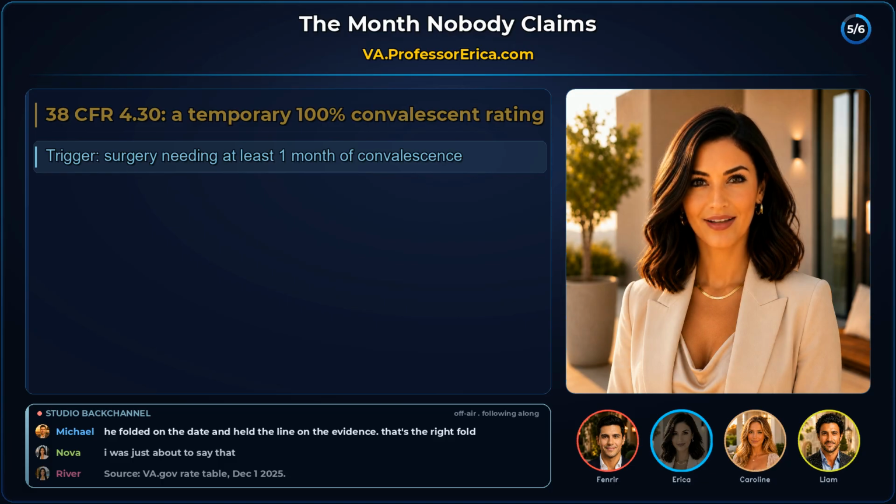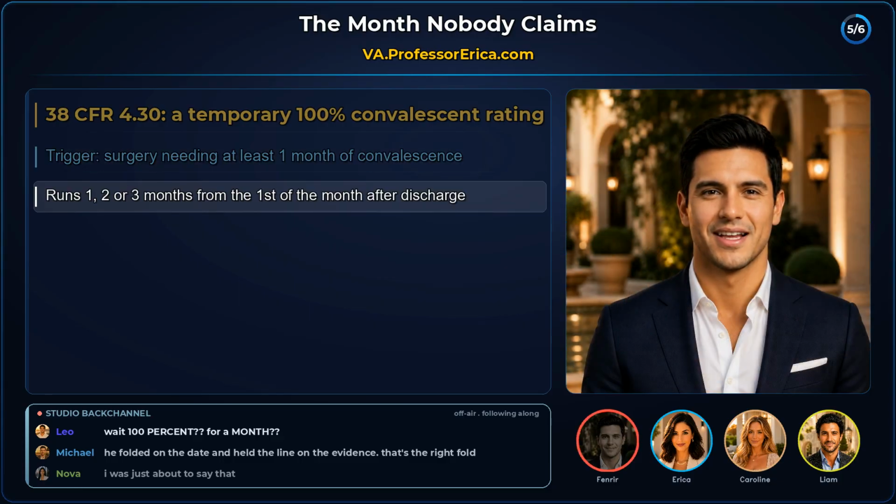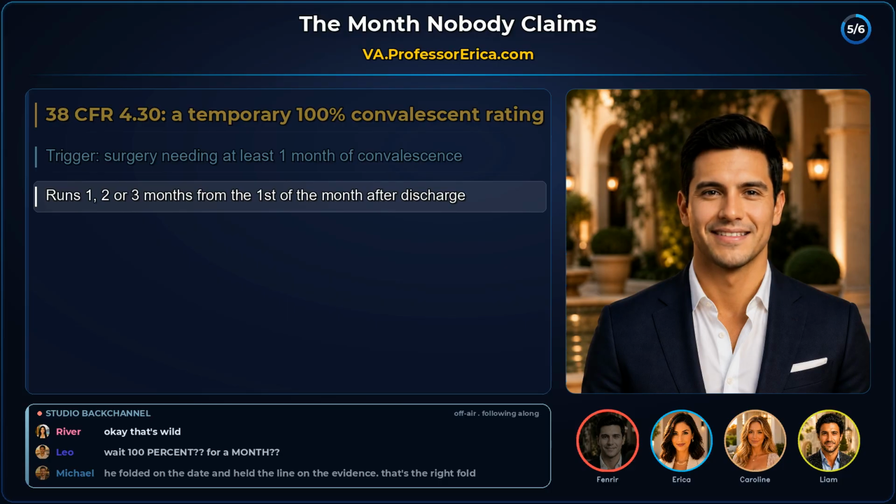If treatment of a service-connected disability required surgery necessitating at least 1 month of convalescence, the VA assigns a total rating, 100%, without regard to the rest of the schedule. Read the words without regard to the rest of the schedule again. That's the whole gift. Your 7318 can be sitting at 0 and 4.30 still pays.